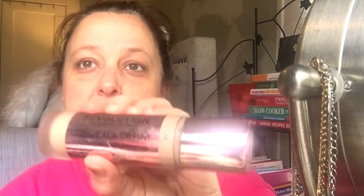This is Revolution. This is my go-to foundation at the moment, especially since Lucas was here for the wedding and he packed up my makeup in his bag. And I said, hey, I know you made it home with some of my goodies. But anyways, I just put this all over. This is a little bit lighter than I usually like to go, but it works. Lucas gave it to me a while back and I'm still using it. It's almost out actually.